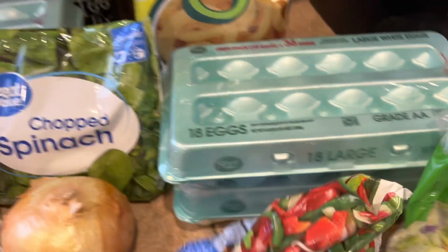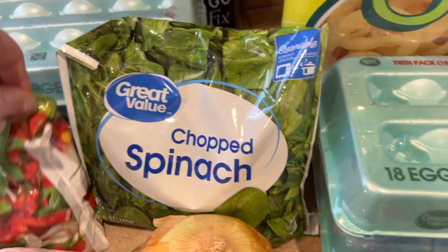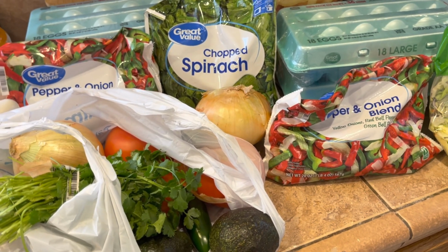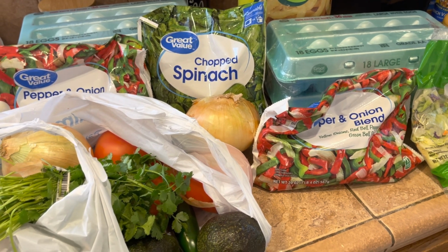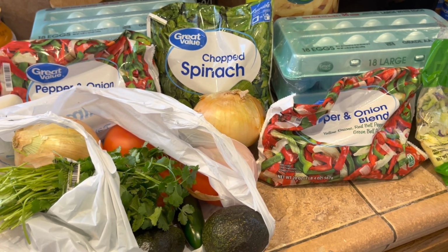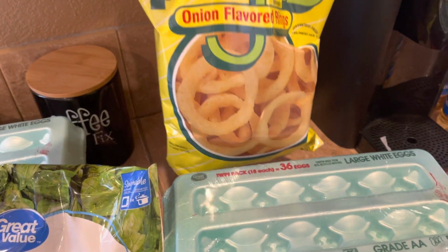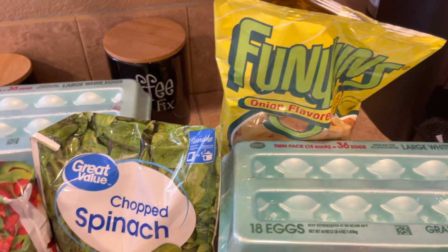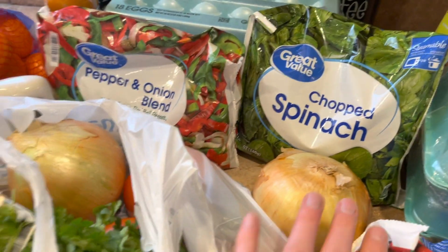And I got, yes, 4 packs of eggs. We go through that many eggs probably in like a week and a half. It's just such a cheap, good protein. So yeah, I stock up on eggs. And not me being exposed with my already open bag of Funyuns, my bad, but I wanted them. Have the chopped spinach and then a couple onions.